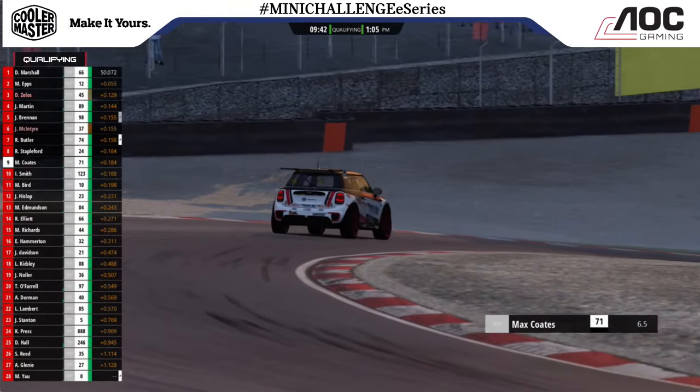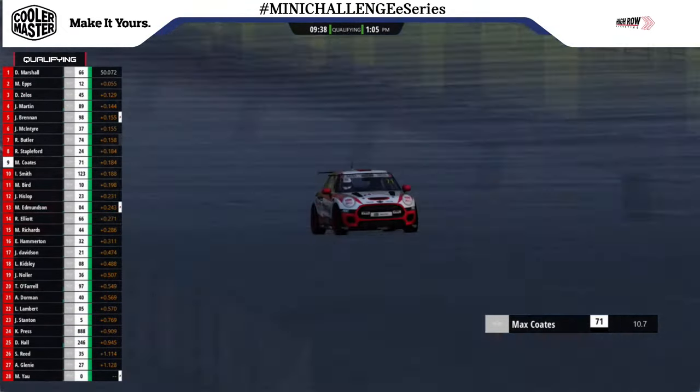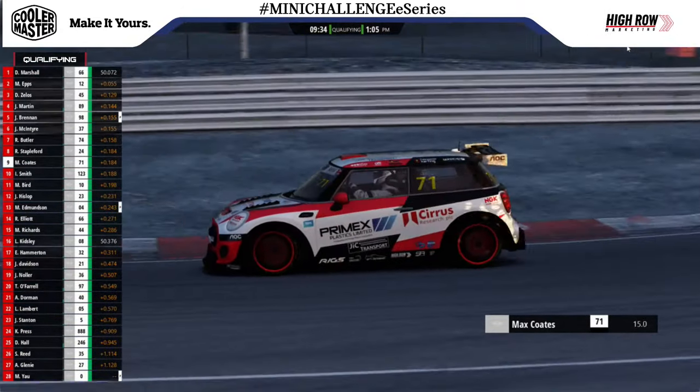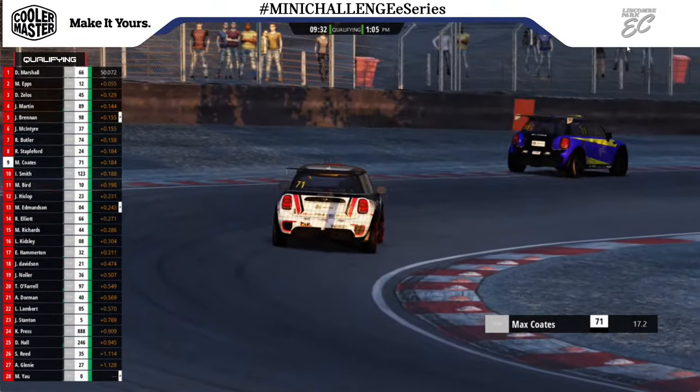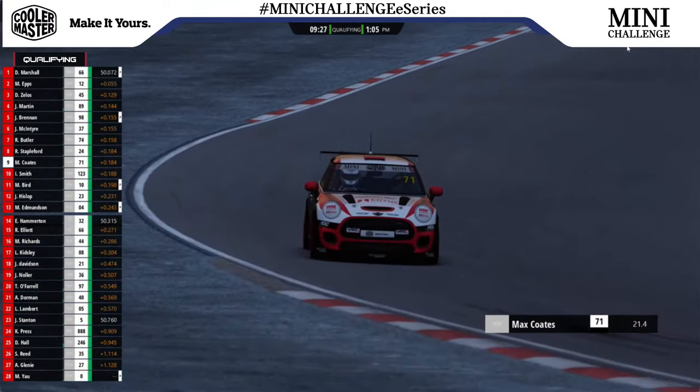Running ninth place, as you can see, busy chasing Robbie Stapleford at the moment. Isaac Smith will be looking to depose Max, and another Max, Max Bird, at the moment is in 11th place, trying to claw his way up into the top 10.